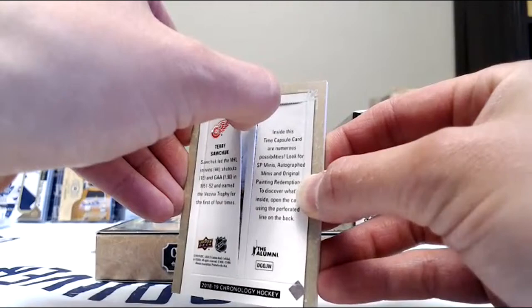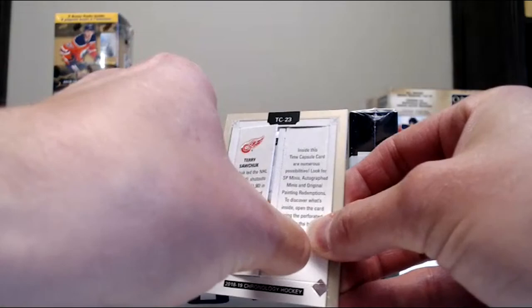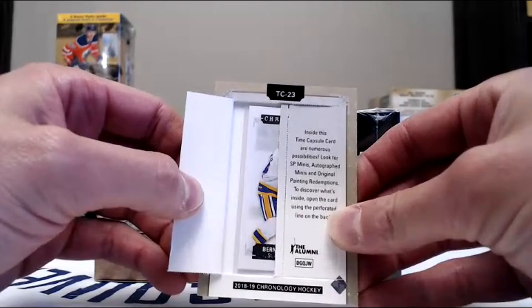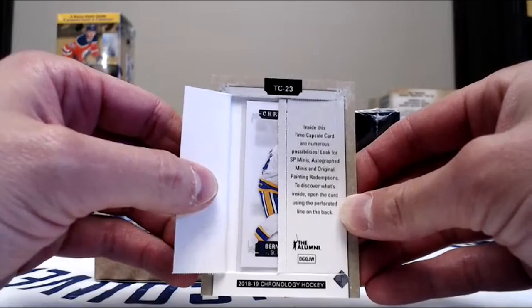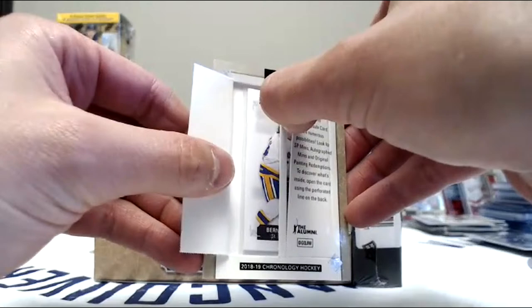Again, if you're joining on Instagram, we're opening a time capsule. Chronology. And the first flap, here we go. Does that look like a St. Louis Blue to me? I think that might be Bernie Federko. I think that's Bernie Federko. Just move this out of the way. Is it autographed? That's the key. Is it auto? No, it's not.